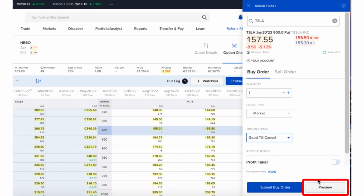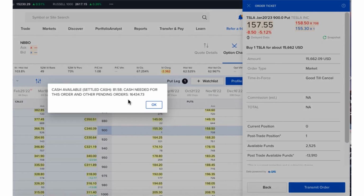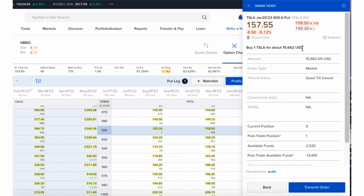And what I'm going to do next is press the preview button. Now, as you can see here, I need a lot more cash, which is great because I don't have the cash needed for this order, because I don't have much money in my account. There's how much money I have in my account at the moment. I'm pretty much fully invested, by the way. So anyway, I can work out how much this will cost. Here we go, $15,662. Now that's the premium I'm going to pay to buy this contract, $15,000.